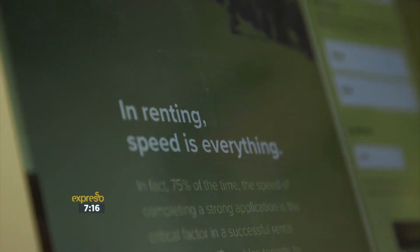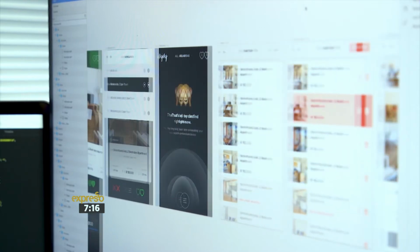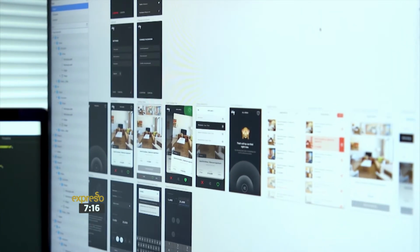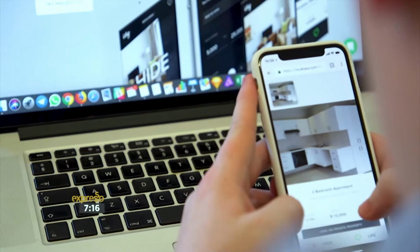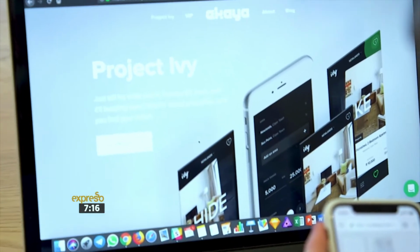We also have an Ekaya IV product, which is a search and discovery tool, which allows tenants to put their requirements into the app and have our system automatically update them in a really easy to use interface, and sort of swipe left on properties you don't like, swipe right on properties you do, and then use that list to communicate directly with the property managers.